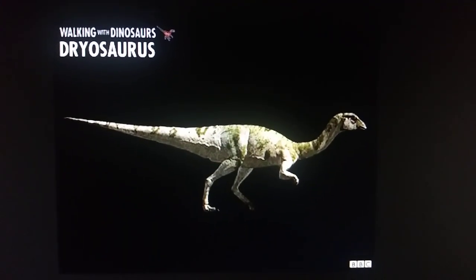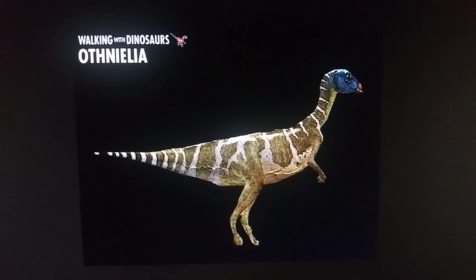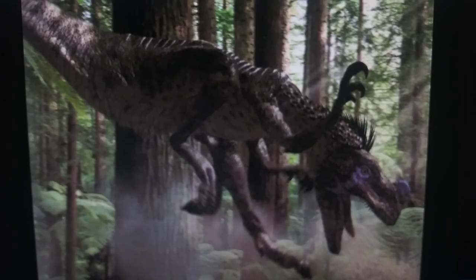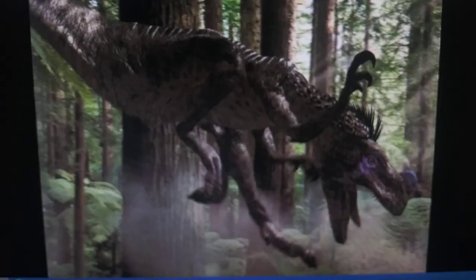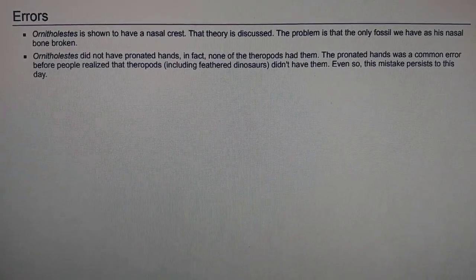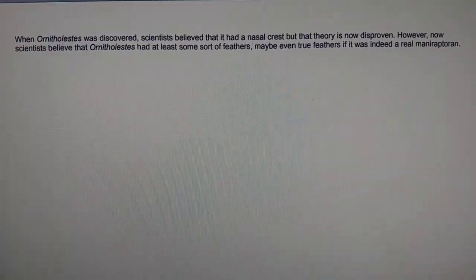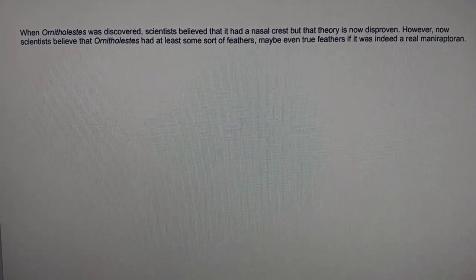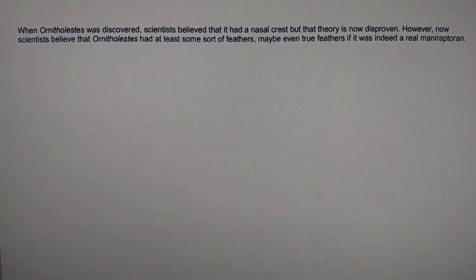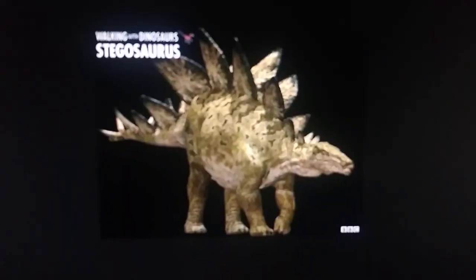Dinosaurs. Here we have Othnielia, but it was renamed Nanosaurus. Ornitholestes. Stegosaurus.